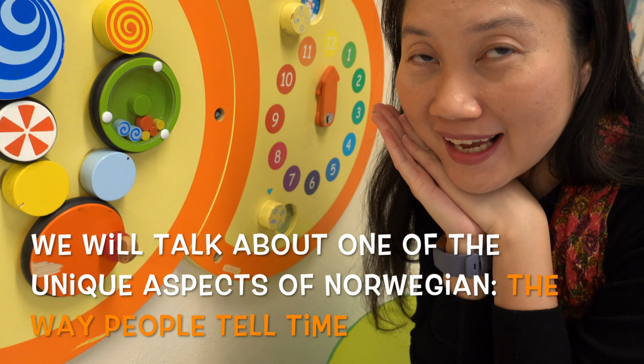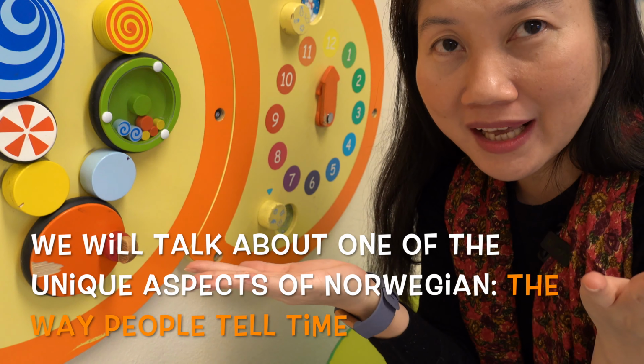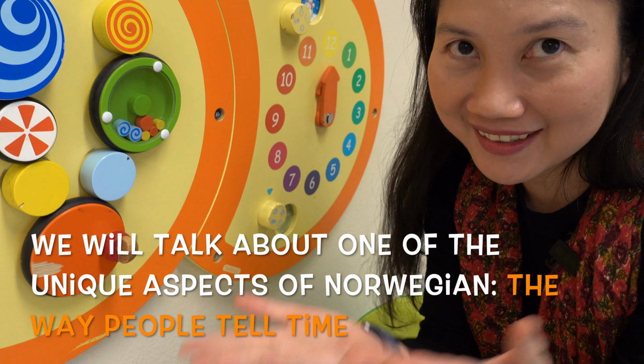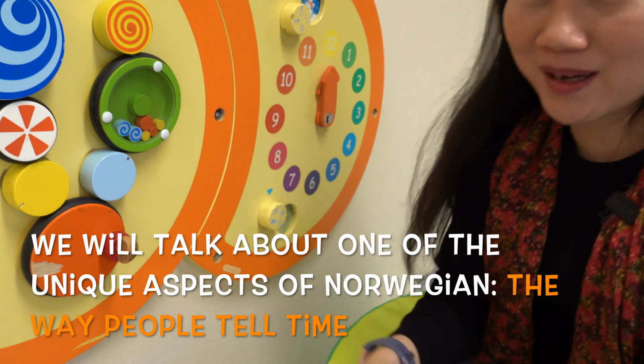One of the unique aspects of Norwegian is how they tell time. Yes, it's a bit complicated, but I'll try to make it easy for you to learn about it, okay? It's quite unique to tell time here.